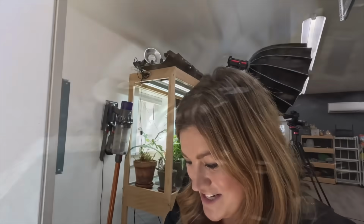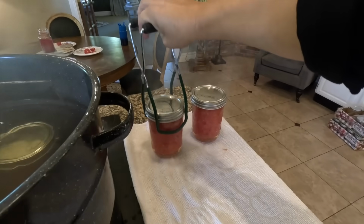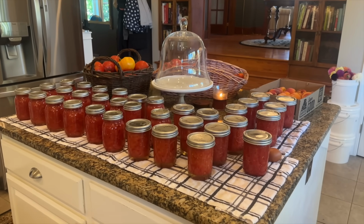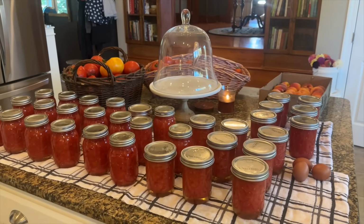Gotta get those jars out. And there they are, all 34 jars. Now this one never did seal, so I'm gonna use it in tonight's dinner actually. It's gonna work out perfectly. Oh, it's just a thing of beauty.